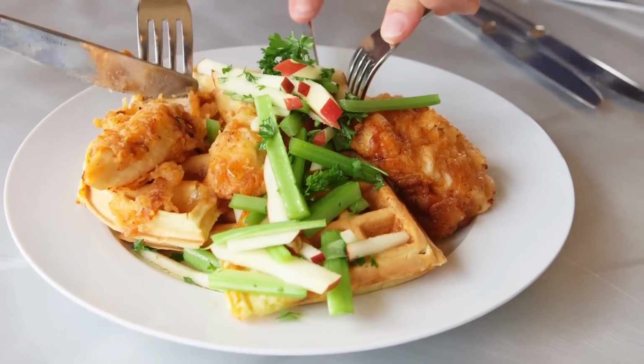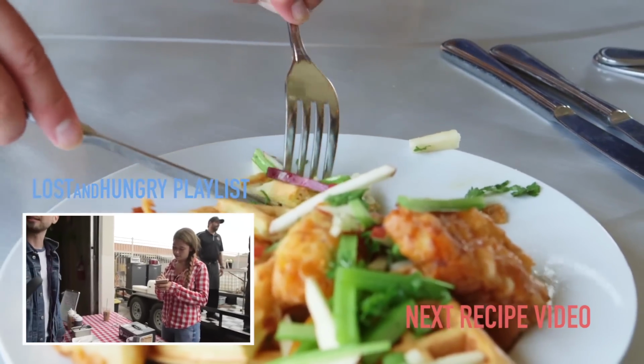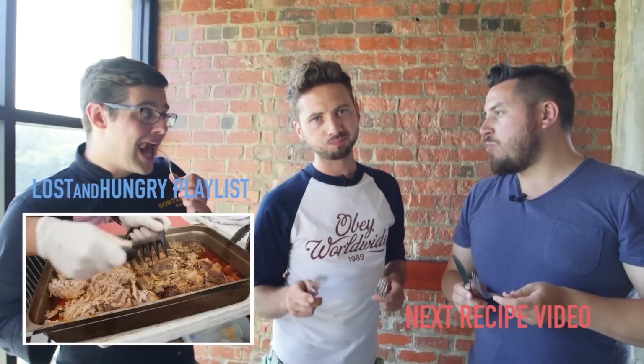Look at that. Oh, really? You know what? I give that thumbs up. You can, both visually and physically. Every time I have chicken and waffles, it confuses me. But this is a really nice confusion, like a happy confusion, like I'm eating, but I'm confused, but I'm eating, so I'm happy. It's the hot, the spicy, the savoury, the smoky from the bacon.